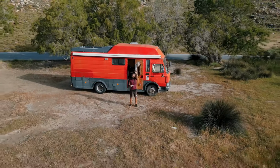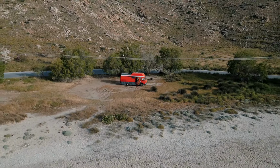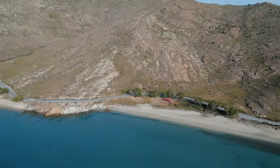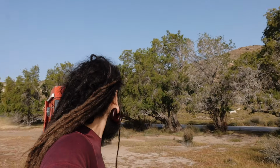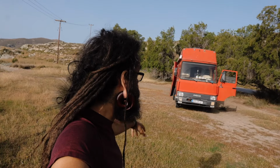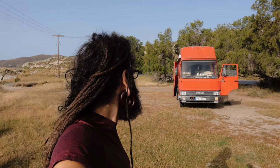Aerials! Oh, what a surprise, huh? And who would have thought the battery is empty? Excuse me about that. I have to train a bit more in charging these batteries. Anyways, beautiful space. Next time we visit Evia, for sure this will be our camp. But for the moment, it is what it is. Trying to do the best. And let's go.